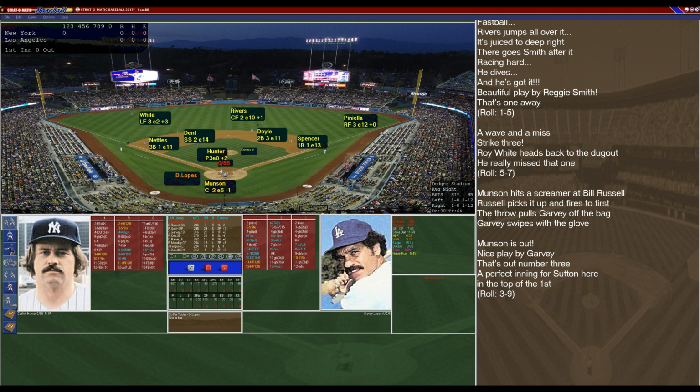But definitely not as good at arms as the Dodgers. Pennell with the best arm, average, in right. Rivers slightly below average in center, and White well below average in left. But overall, pretty short-handed outfield, with White being the best defender, arm-wise.